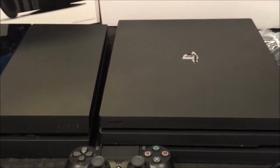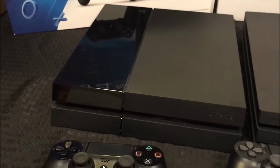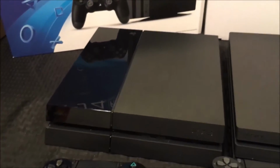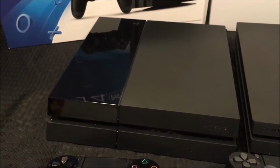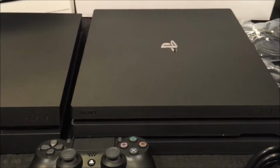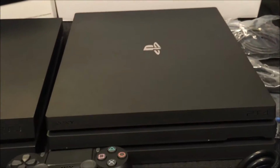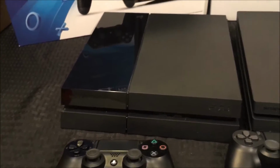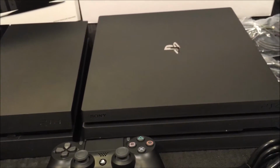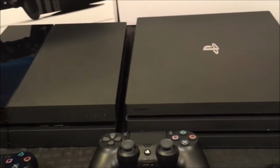So maybe the game on the original PlayStation 4 plays at 1080p, 30 frames per second. Maybe this one plays it at 60 frames per second, 1080p. Or maybe this plays at 30 frames per second and has some certain effects, and this one has 1080p plus additional effects. Or maybe this one will play it at 4K, while the other will only play at 1080p with the same effects. So it's really up to the developer how to enhance their games, right? So it's kind of screwy.